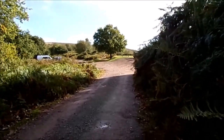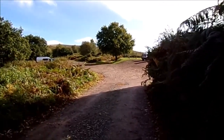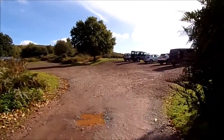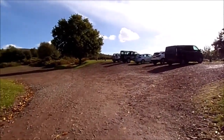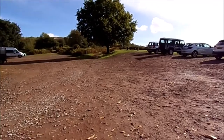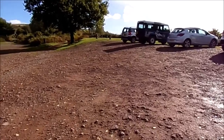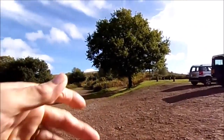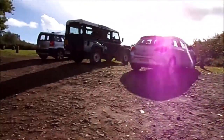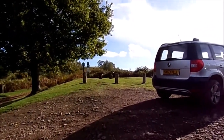So here's a car park, what you call Staples Plain. It's a picnic place. They keep extending the car park, but people park here to walk. I'm going to go up that way in a minute after I've checked the time and had a drink. Take my coat off, it's getting quite warm now. Just want to get up here.